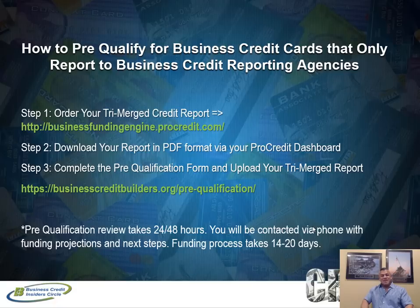The second result you may get is a projection with conditions. What does that mean? Let's say we're giving you a business credit card funding projection, but you have to make certain pay downs. The underwriter requests that you make maybe 1 or 2 pay downs on a card that may be a little over the utilization or over the limit. So that's the second result. The third result is you can get an actual denial, rejected.